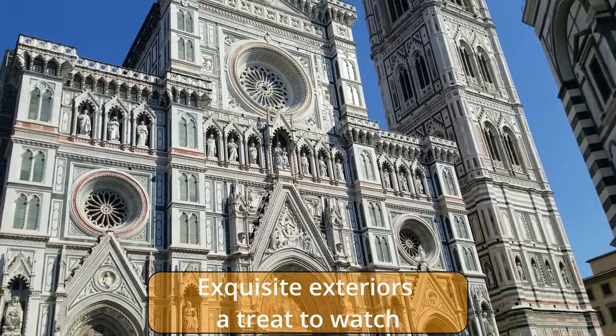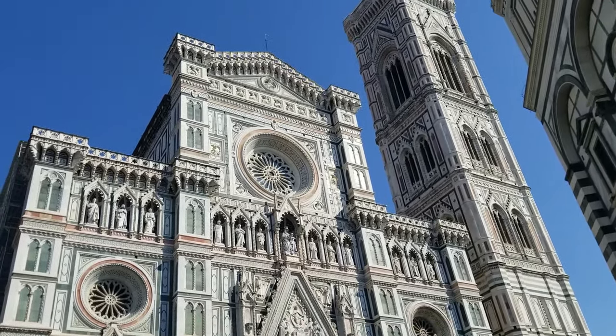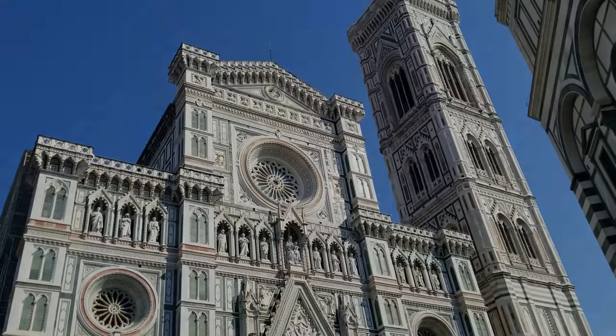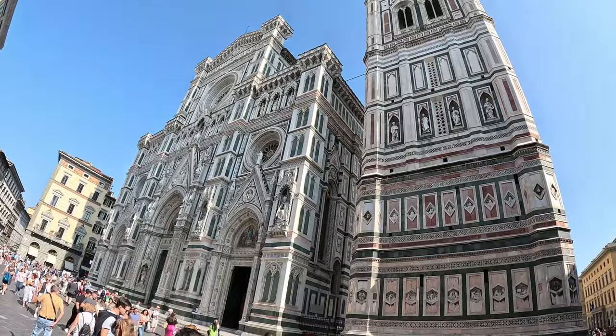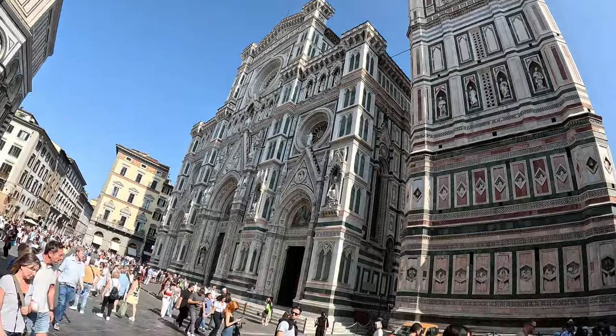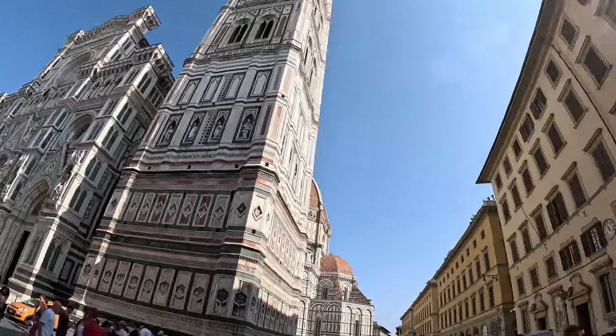The cathedral's exteriors are so exquisite that interiors pale before that. This cathedral is older than St. Peter's Basilica of Rome.